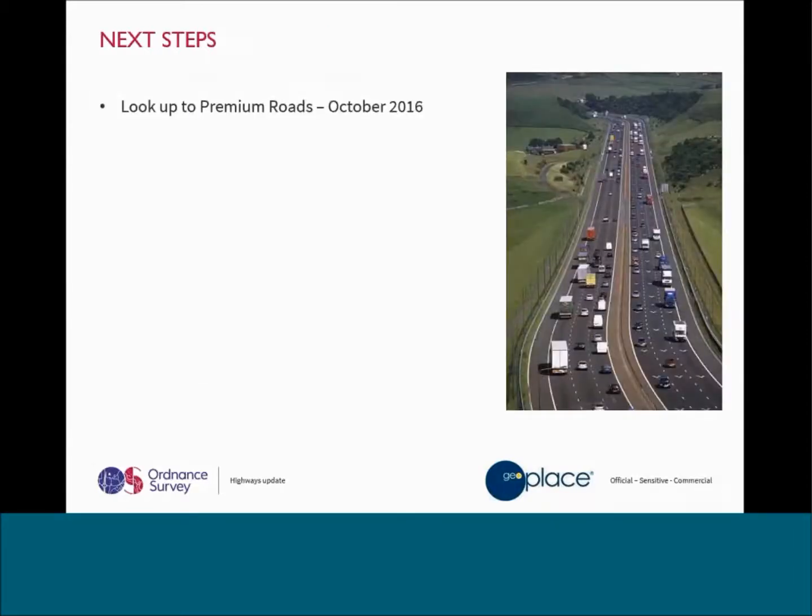And the main point for this, as we mentioned, is that in October the lookup between the premium product in Highways network and the open product is a real exciting time for us, and we really hope the government starts to publish lots of open data about the road network or statistics captured on that road network, which would be really quite valuable and quite exciting.